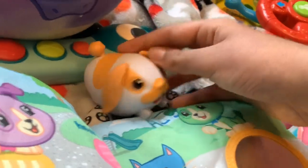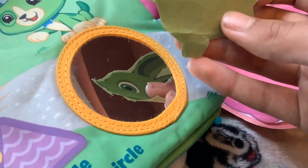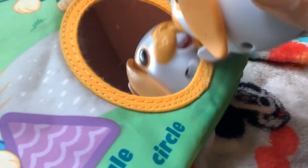Oh, good idea. Let's make silly faces on the mirror. You're right, guys. Making silly faces can be quite fun.